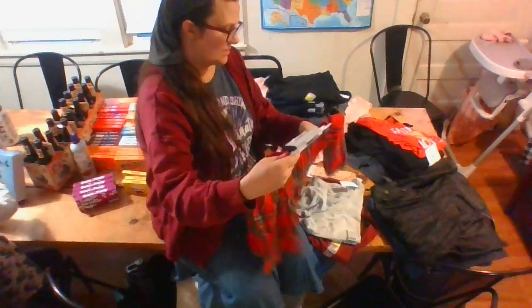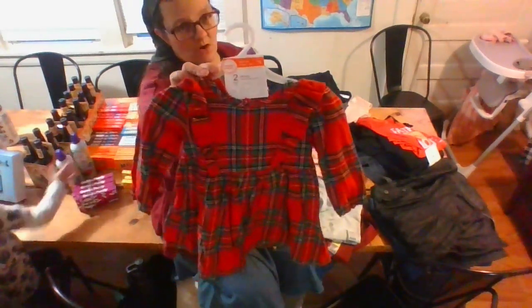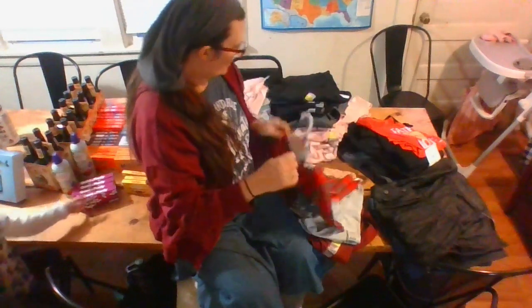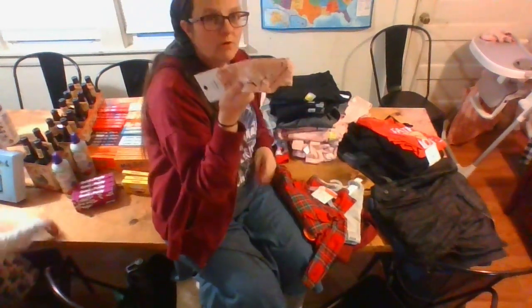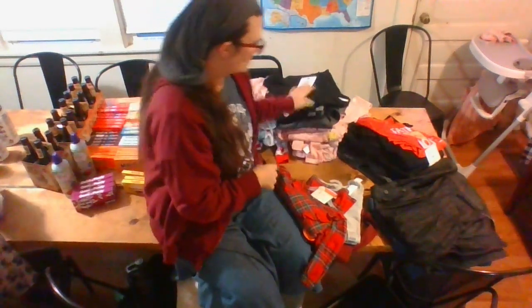And then I saw this on a clearance rack. So this was 90% off. Has little socks with it. So I got that for just day-to-day wear. Me and my daughter, one of my daughters wanted to get these for matching with the shirts.